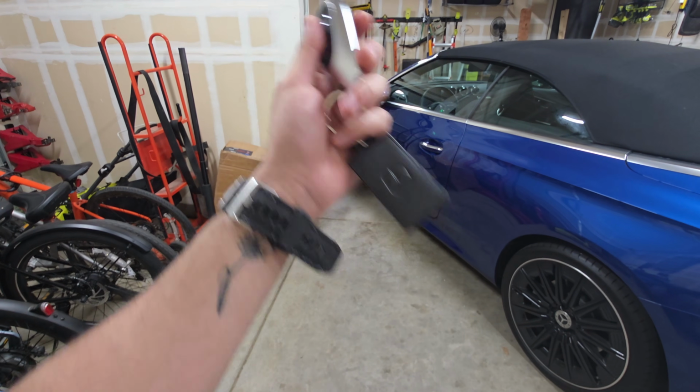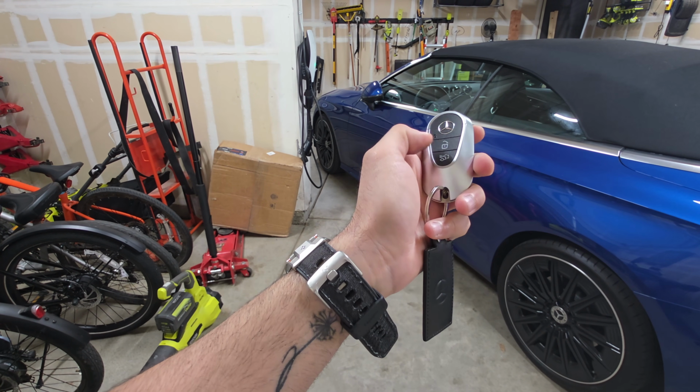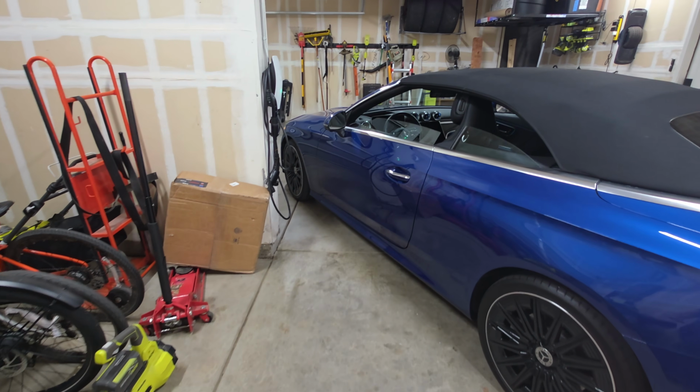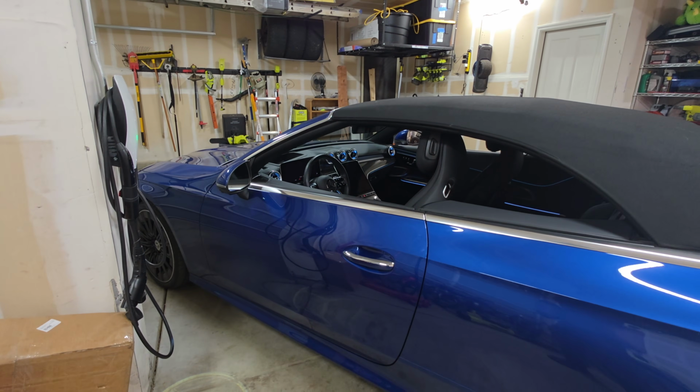This does feature the window roll down feature. I forgot the exact name for it, which works when you lock the vehicle and then you long hold the unlock button, and then all your windows will roll down. Let's see if it also rolls down the convertible though. No, unfortunately it does not.